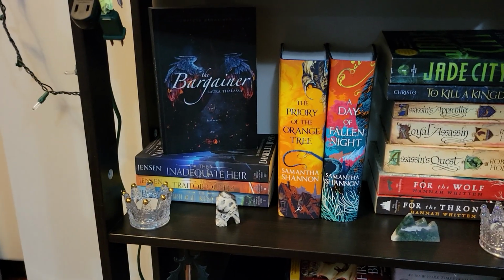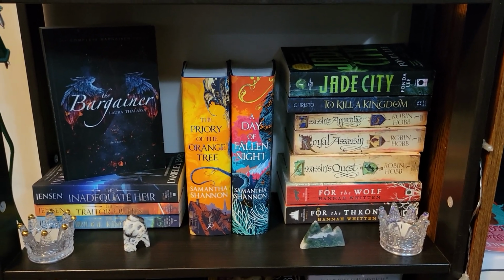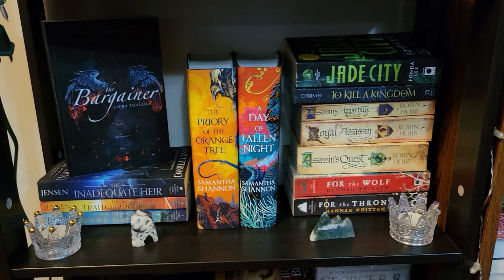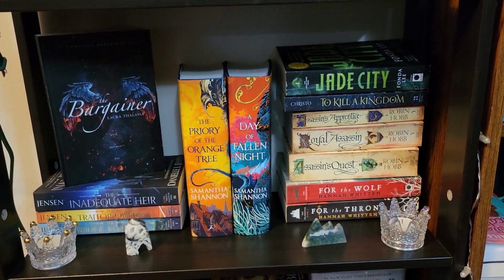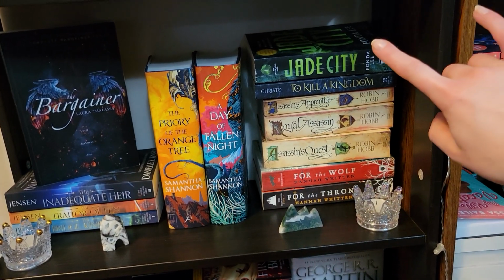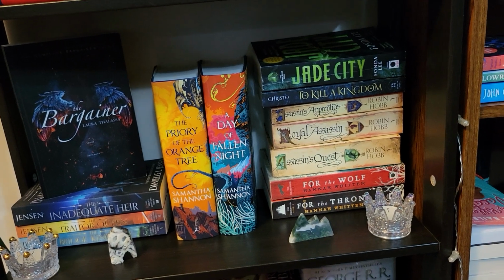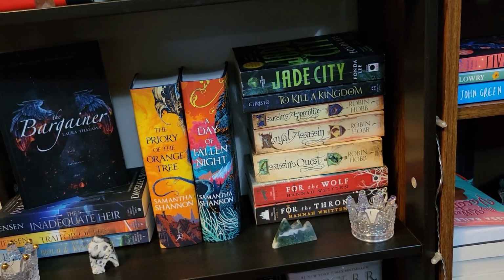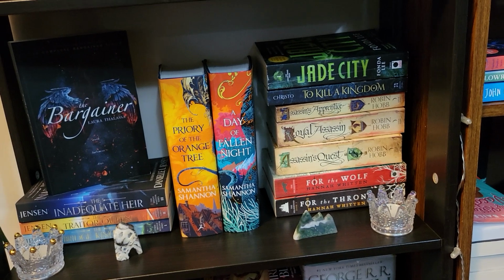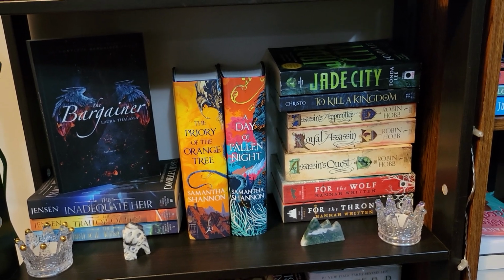On this shelf, we just have some miscellaneous fantasy novels. We have some fantasy romance on that side. We have Priory and A Day of Fallen Night in the middle. I would like the covers out, but they fit really nicely like this as well. And we have Jade City, To Kill a Kingdom. I would very much like to read the rest of Jade City, Jade War, and Jade Legacy for sure. It will be happening. We have the Farseer trilogy, and I'm not really sure if I'm going to continue the Robin Hobb journey, but we'll see where my years go in reading.